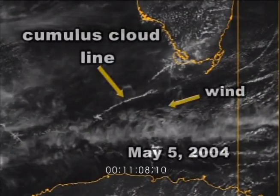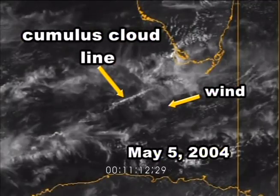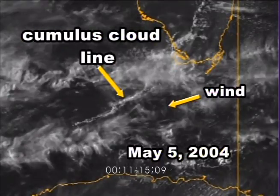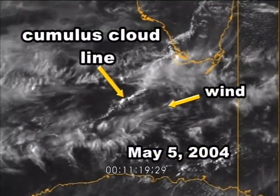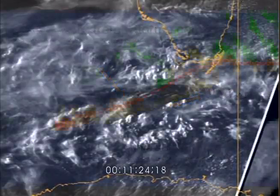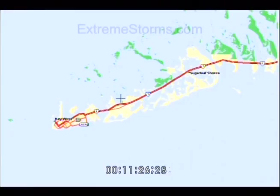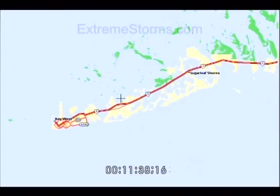On May 5, 2004, with a 20-mile-per-hour east-northeast wind, a cumulus line formed in the lower Keys. Here is a 1-kilometer resolution visible satellite loop of the cumulus cloud line that developed on May 5th. My plan was to fly a plane from Sugarloaf Key, along the cloud line that was parallel to the Keys, to the Key West area. Now all I needed was a high-tech plane and a Top Gun pilot brave enough to fly me at a waterspout.